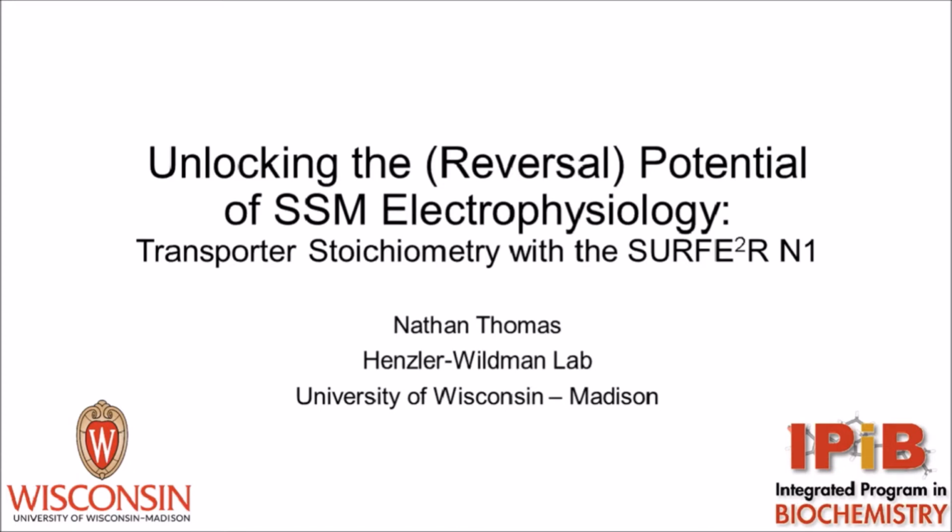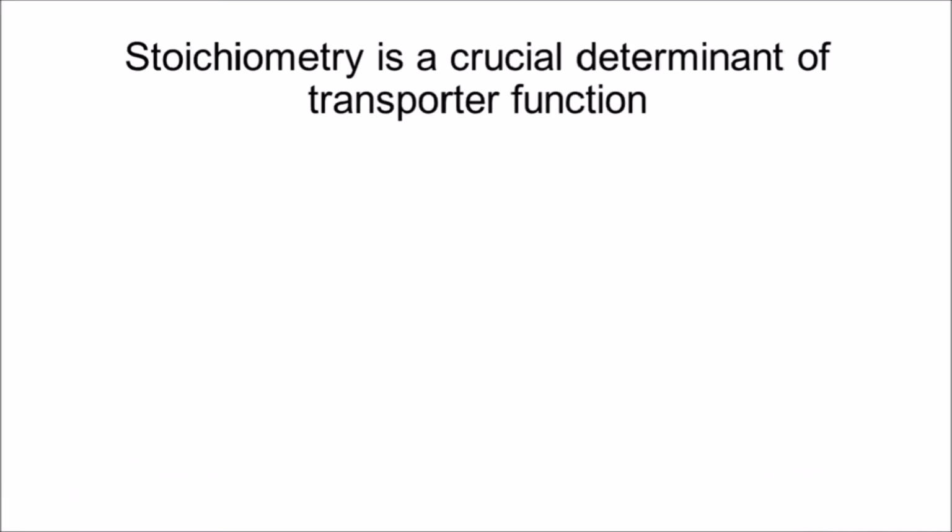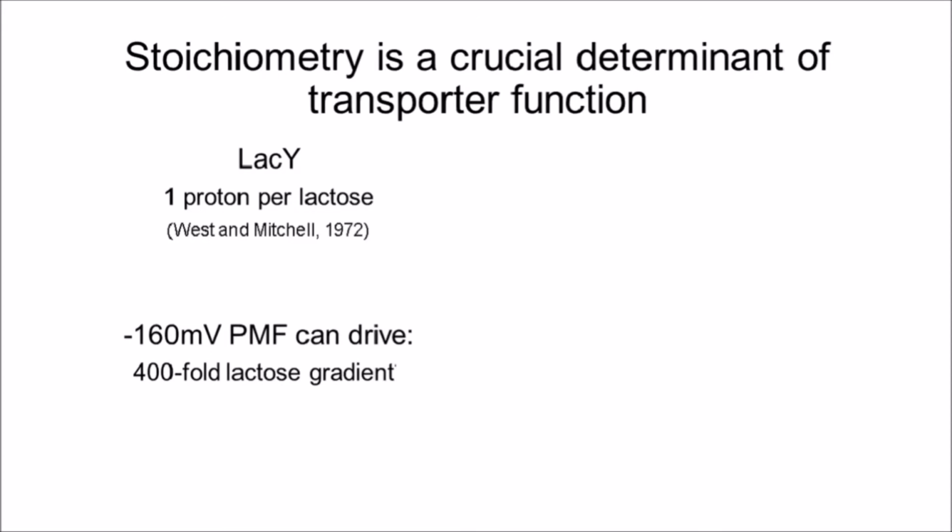Today I'm going to talk about this assay that I've been developing with the surfers to use this SSM-based electrophysiology to measure transporter stoichiometries. As many of you may know, as you work with transporters, the stoichiometry is a crucial determinant of the transporter function. For example, LacY can couple the transport of lactose to transport of one proton. Under a physiological proton motive force, this allows LacY to drive approximately a 400-fold lactose gradient.